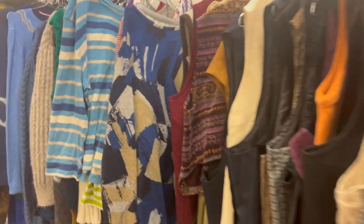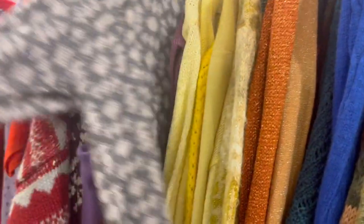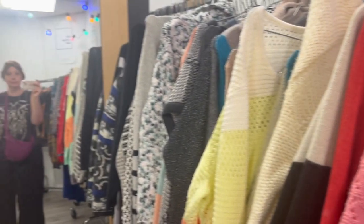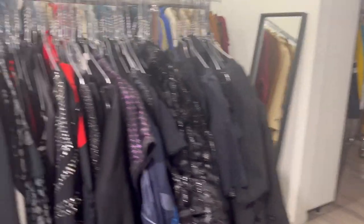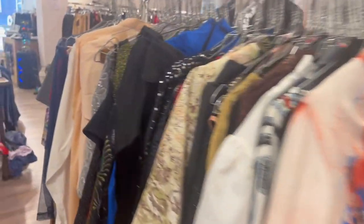Okay, so now we're coming into the shop. First thing you'll see here are lots of jumpers. As you can see, everything is quite retro and vintage look. So they're the jumpers, there's me, hello. Some scarves there, and as we go around here, you've got some blouses. I wasn't very impressed with the blouse section, although they get new stuff every single week.